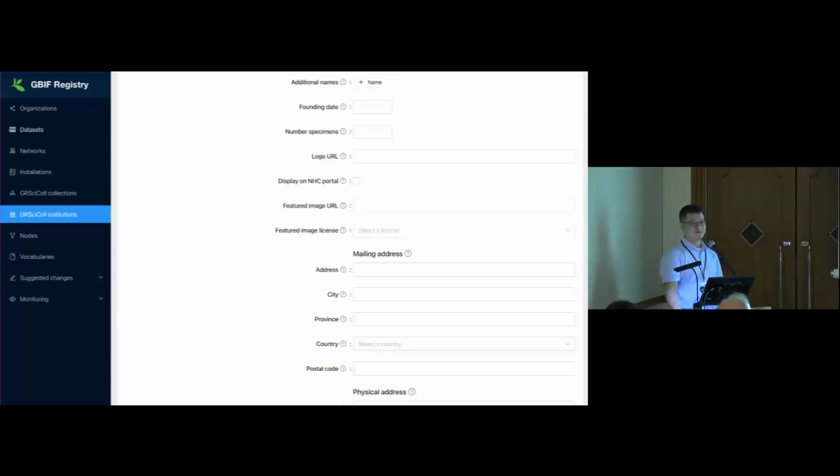But the best way is that if you look up your address and coordinates on Google Maps for yourself, you put the coordinates in the earlier part, and it will show correctly where it is on the map. And also, you have the opportunity to decide whether you want your institution to appear on the scientific-collections.gp.org website by clicking this checkbox. It says display on the NHC, and NHC stands for Natural History Collections Portal. If you click on this, it will be visible there.